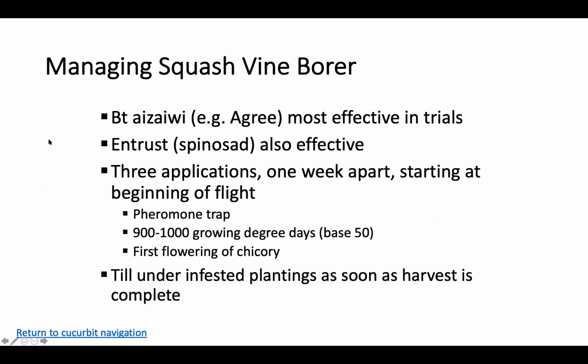So we did do some trials, and we were successful at learning how to manage squash vine borer in an organic situation. We found that a BT product, one of the BTs, the Aizawai strain, and Agree is a brand name for that strain of Bacillus thuringiensis, which is a microbial insecticide, was most effective in our trials. Entrust, which is a spinosad product, was also effective. And what we did was we made 3 applications, each 1 week apart, starting at the beginning of the flight. There's a pheromone trap that you can use for squash vine borer, and we used that to determine the start of the flight.